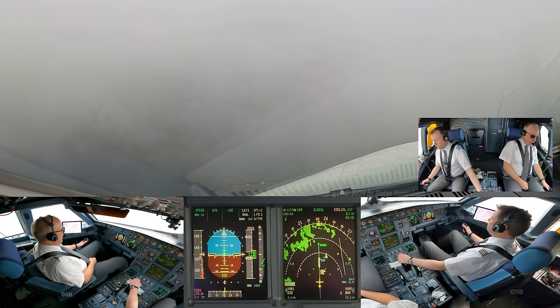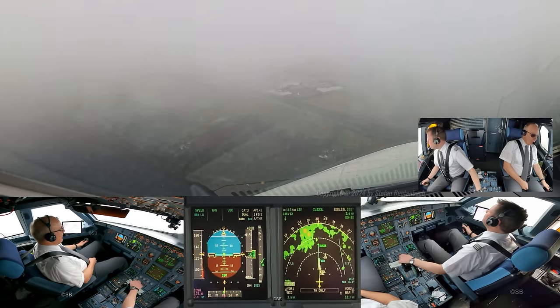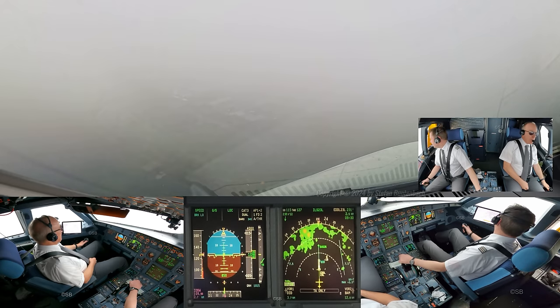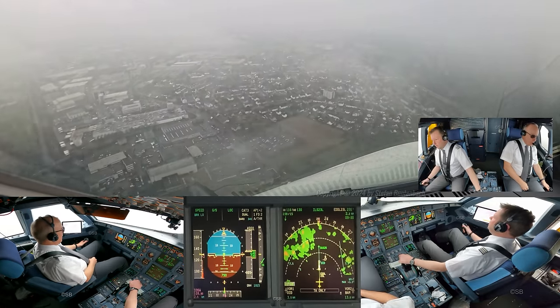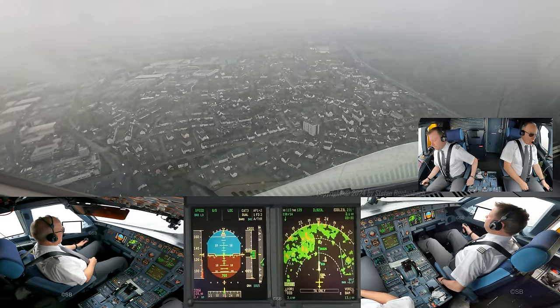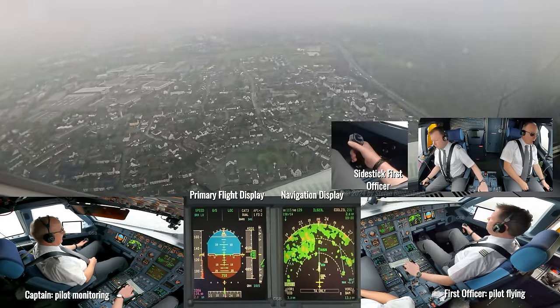Yeah, we just need a clearance for a touchdown. Would be better. Yeah. Ground contact? Yeah, here a little, but it's just going now on. Now it's gone again. It's going on and off. Now ground contact. Approach lights 23 left. Ah, there we go, inside. Manual thrust. Check. Manual flight.